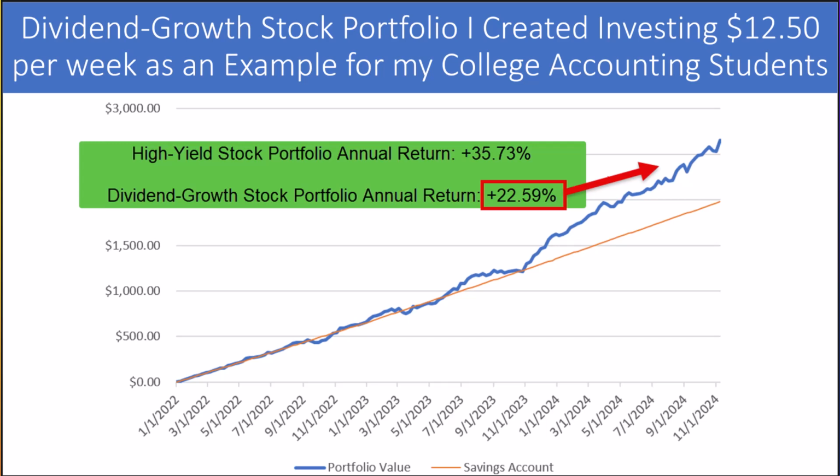So what is this slide showing? It's showing the portfolio value over time for our main portfolio, which invests almost exclusively in dividend growth stocks. As a class project, in 2022, we started investing $12.50 each week into the portfolio, and it's now worth over $2,654 after 149 weeks.